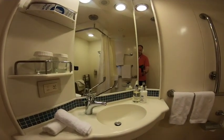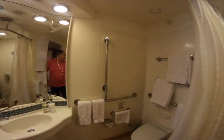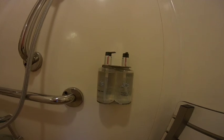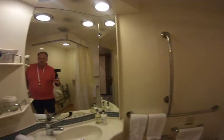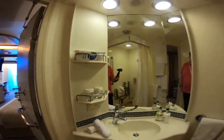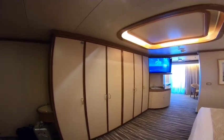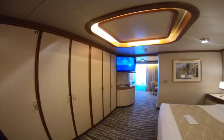Containers of both hand soap and lotion. And we've got in the shower shampoo and conditioner all in one, and shower gel. A couple of glasses. Let's head back into the bedroom area.